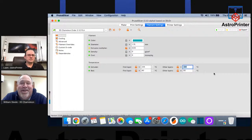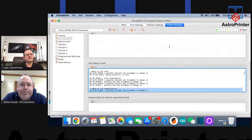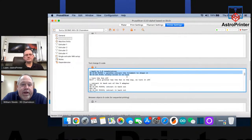That's the easy way to tell. And there's going to be a 5-degree or 10-degree range somewhere in the middle where you're going to find that there is no stringing. Right? Yeah, the sweet spot. Yep. So anyway, that's what you do there.